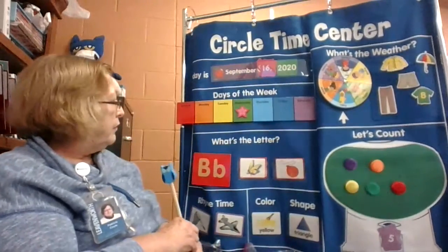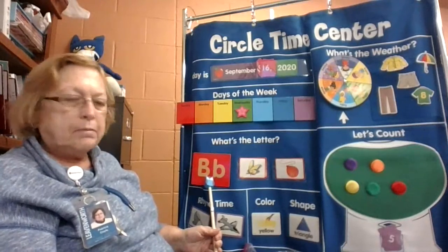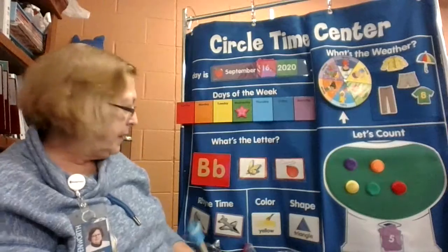Over here we have our letter, which is B, for butterfly and balloon. And maybe you can find some things around your house that start with B.